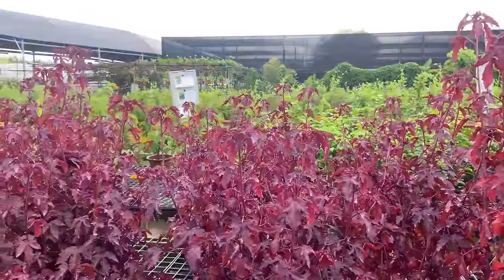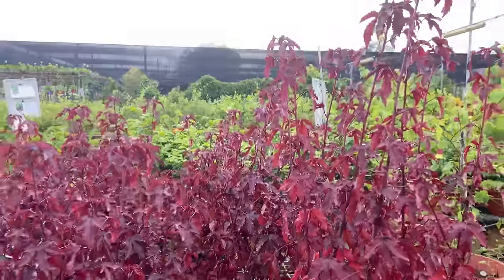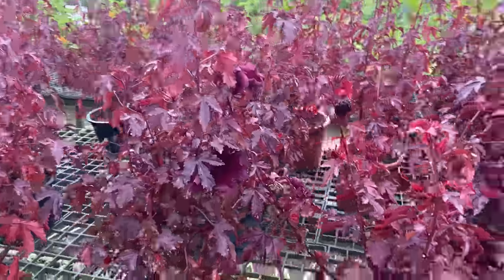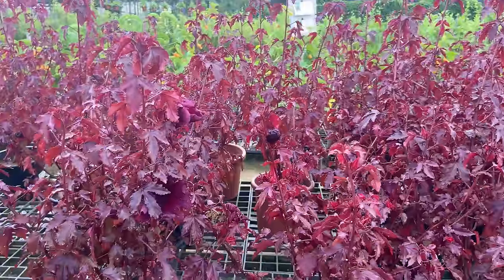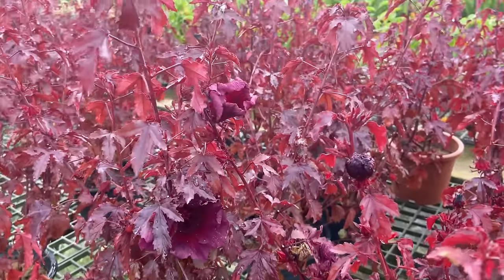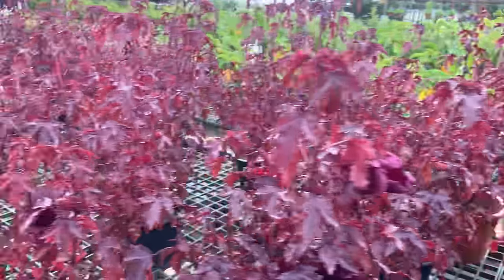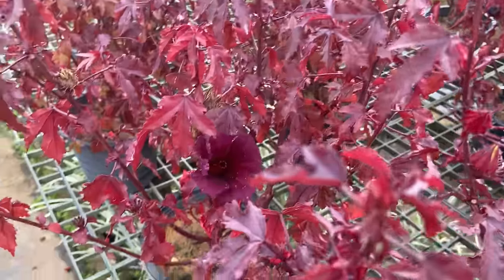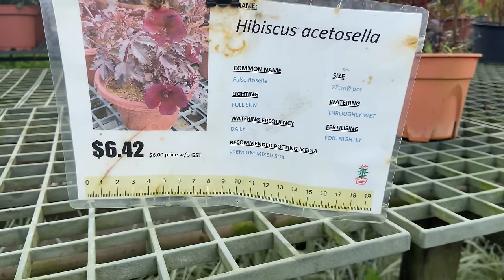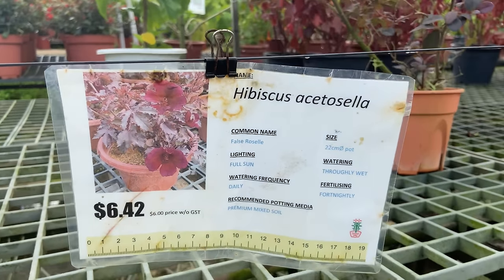It is just drizzling right now, really big raindrops, but it's not so bad because it is very refreshing, to be honest. Look at this. It kind of reminded me of maple leaves, but they flower. Look at the coloring of that. It's almost unreal. I've never seen anything like it before. This one too, this is gorgeous. They're called Hibiscus Isitocella. And they're only $6.42. What the?